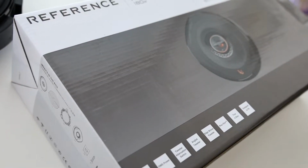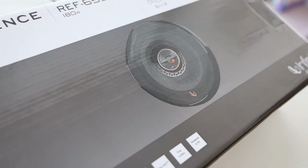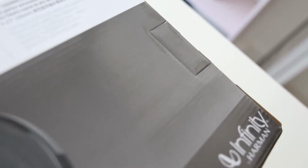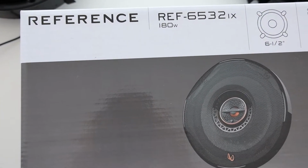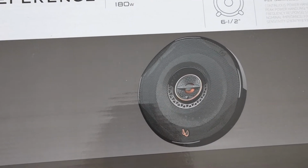So this video is about why I bought the Infinity Reference 6532iX. Now there's a few reasons why I specifically picked these speakers. First off, I was looking for a speaker that is compatible with a factory head unit, and I'm not going to be using an inline amp to power up the music.